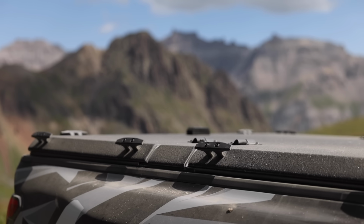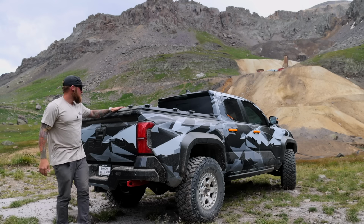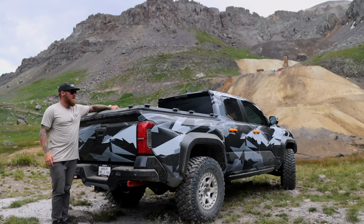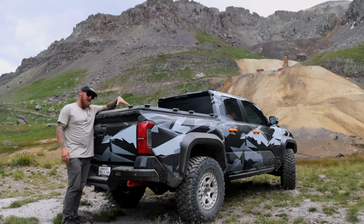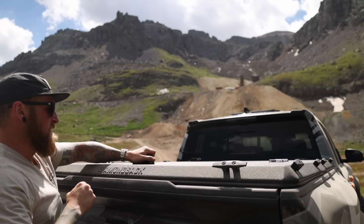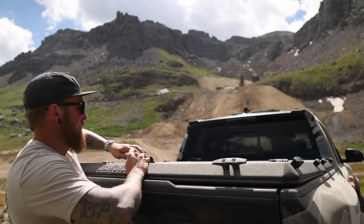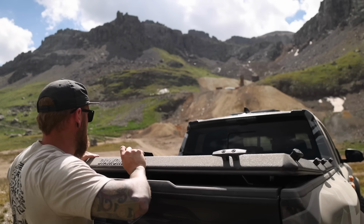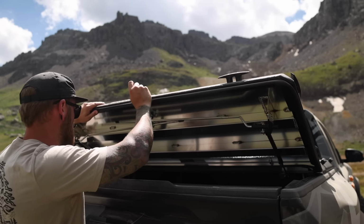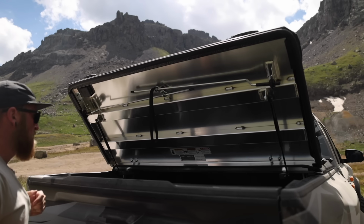And if you're unfamiliar with these covers, the main reason that I run these things is because one, they are very secure. They have pick resistant locks on here, and I like keeping gear inside of my bed at all times. I can camp at a moment's notice. I can have all my camera gear in here, and it is completely secured and also protected from the elements. It's actually sprinkling on me a little bit right now. Looks like we're getting some rainstorms coming up over the ridge here.